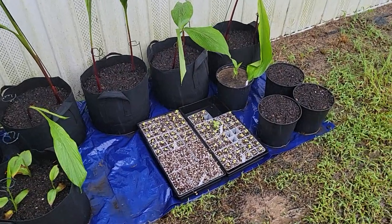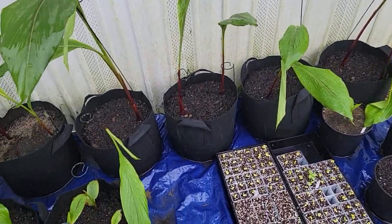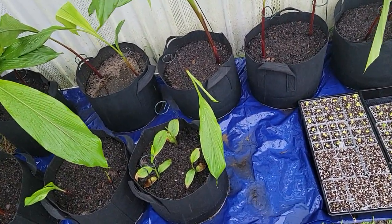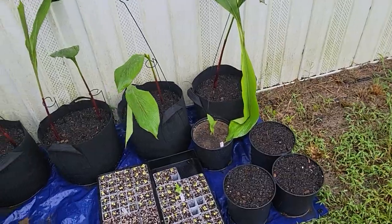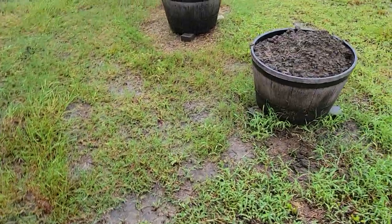And this down here, this is basil. We wanted to try basil to see if we can get it to grow here. Let me move this back real quick. Okay, that makes me feel better. So yeah, other than this stuff obviously getting waterlogged, it's pretty good.